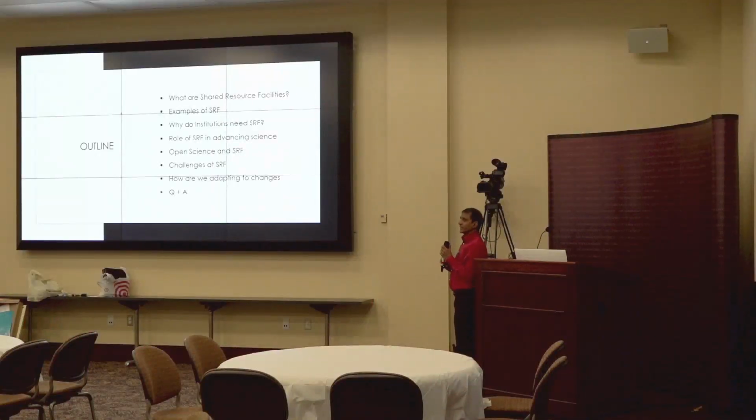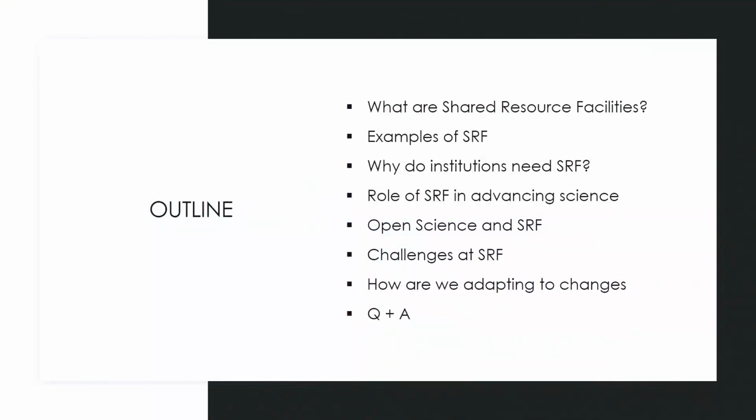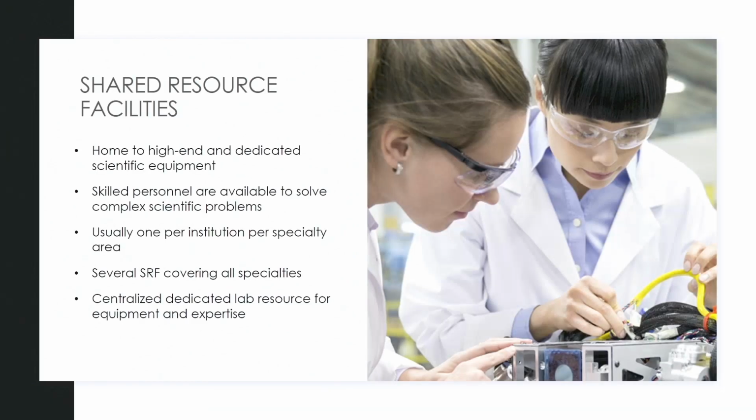This is the outline of my talk. I'm going to say what shared resource facilities are, give you some examples, why we need them, what the role of open science and shared facilities is, the challenges we are facing, and how we are adapting. We heard a lot about open science from the technology, scientist and data scientist side, but we are the ones who would like to use it, and we want your help. Basically, it's the other way around, the other side of the equation.